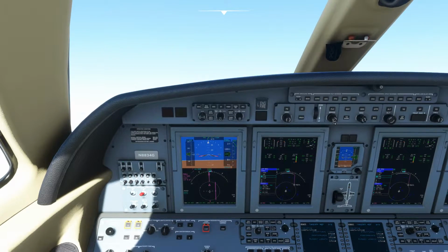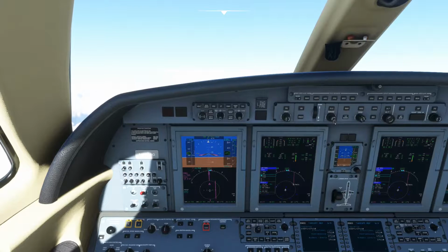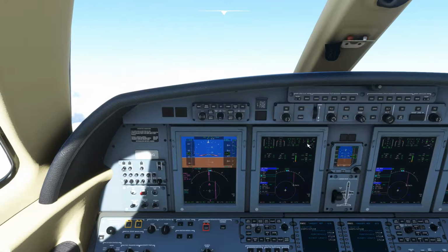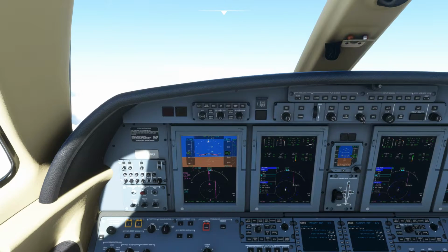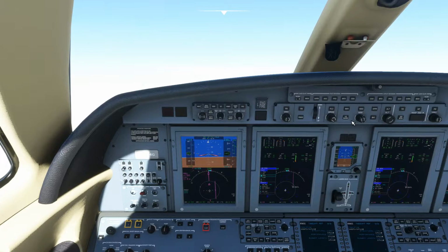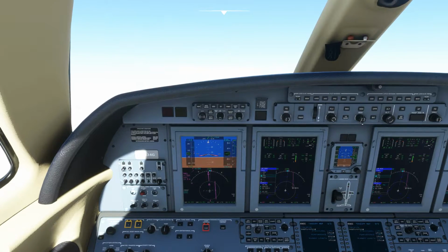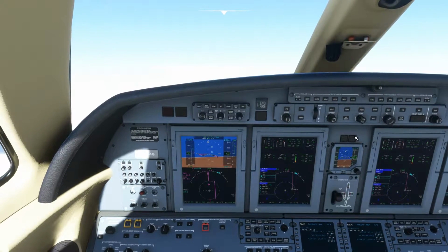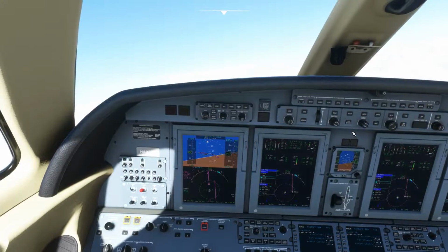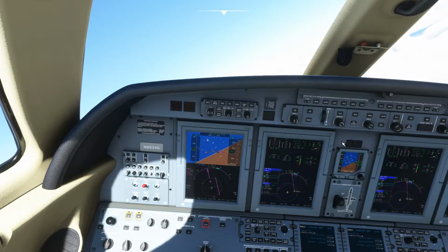And I'm gonna set my speed to 250 knots. We'll continue our climb. I think we can go nav mode as well. Alright, we're still not close enough. What I'll do is I'll go heading mode. And once we get on that heading, then I'll switch back to nav mode and we should just capture the flight path and just keep going.